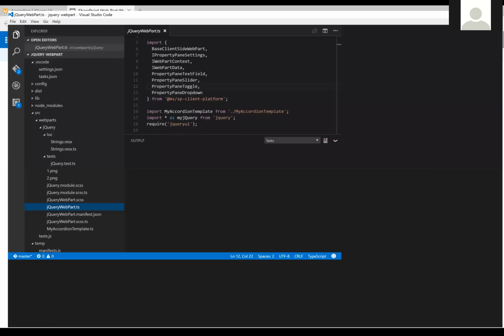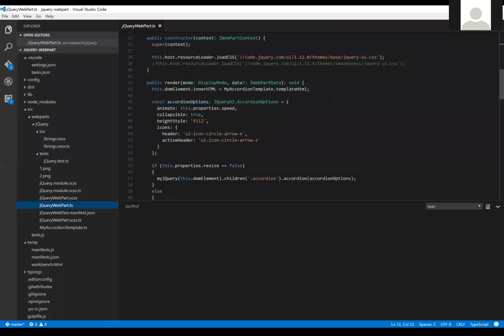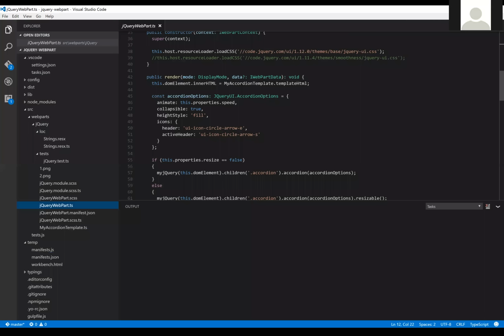So if we're looking at the code here, it's a very simple little web part. I've got a style sheet associated with it. I've got a number of different options. But if we go here, effectively what I'm doing is, if you're familiar with jQuery UI, you're just copying some HTML, and you're building this Accordion widget. And I have all of that here as well.